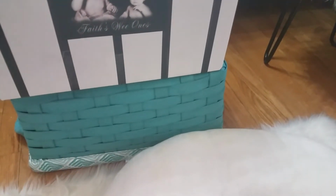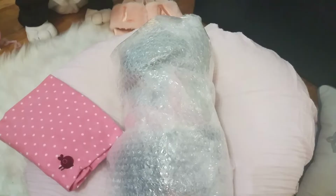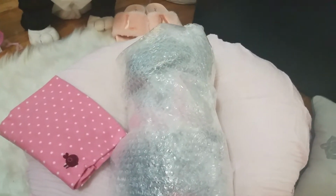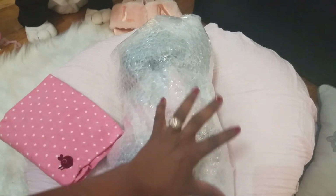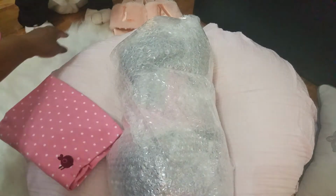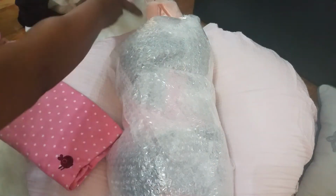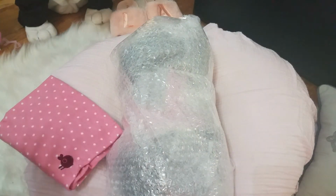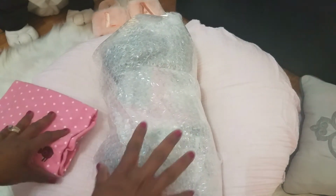I'm not prepared. So what I'm going to do, I'm going to pause and come back with the baby. Okay, guys. I've gotten situated and I have the baby here. You see my house shoe, my little foo-foo slippers there. Buster is already trying to bite my shoes. I never had problems with that with my other puppy, so hopefully he'll learn.